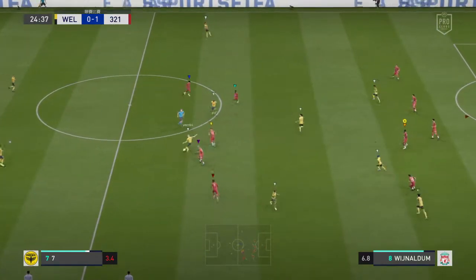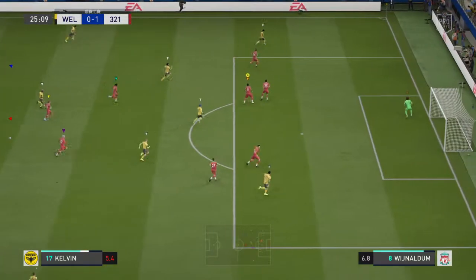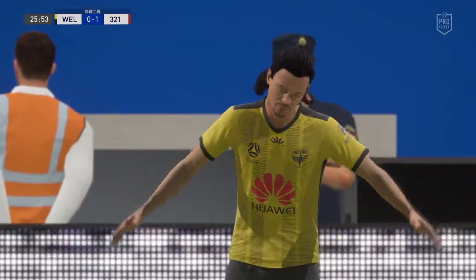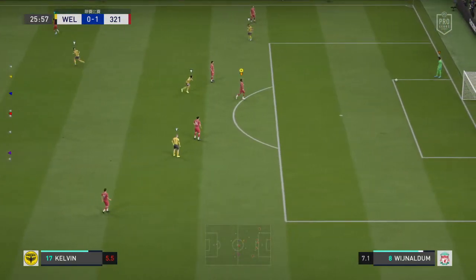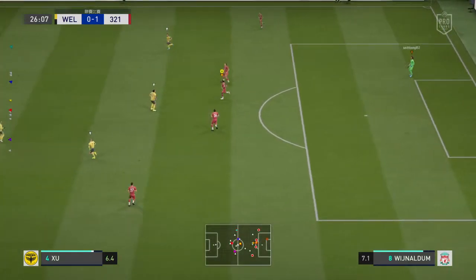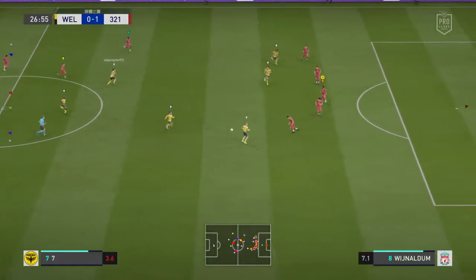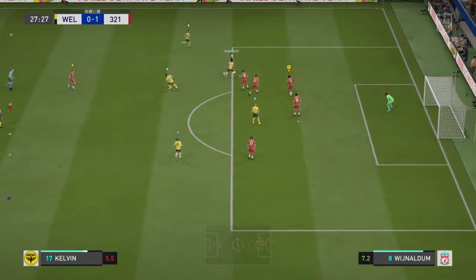Eckersley. Into the attacking third. And he's got to get it away now. Referee's pointed for a goal kick. Well, the fans aren't about to forget that decision. They thought they should definitely have had a penalty there.